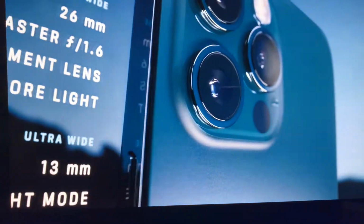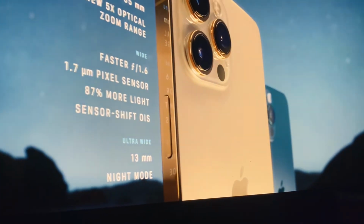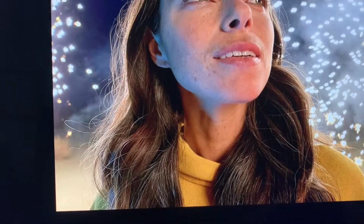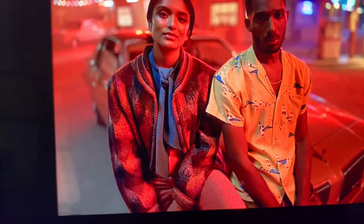A14 Bionic has a smaller 5-nanometer transistor, which pushes the most powerful chip in the smartphone generations ahead. The new and improved Pro camera system makes the 12 Pro the photographer's iPhone. The larger iPhone 12 Pro Max takes these innovations even further. Its bigger sensor dramatically increases the detail capture and helps improve low light performance by 87%. The custom-designed LiDAR scanner puts advanced depth mapping technology in your pocket. You can now take a night mode portrait and unlock a new world of possibilities for augmented reality.